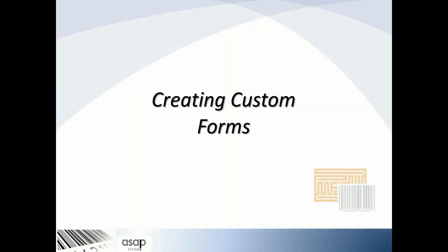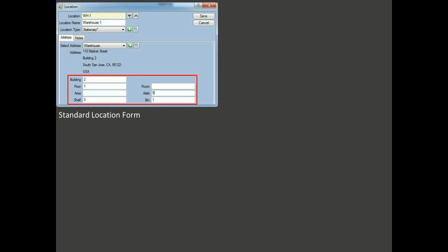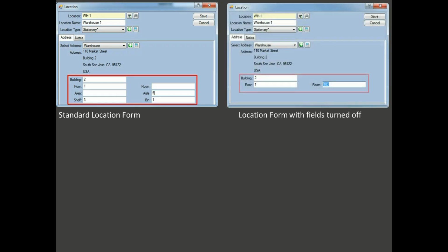Passport also allows you to customize all of the forms. For example, here we can see the standard location form. However, you may not require this many data collection fields. If that's the case, you can easily disable these fields so that they're hidden from view.